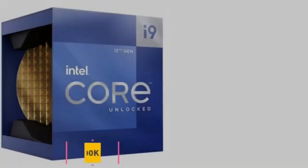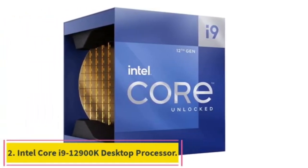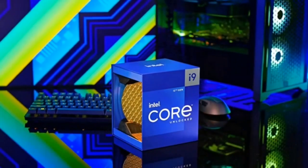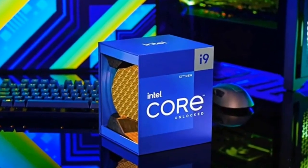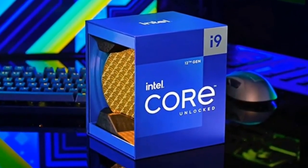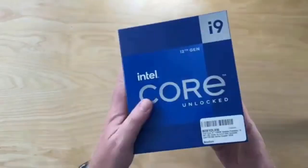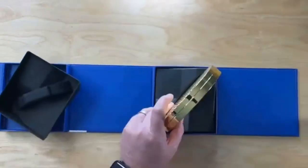Number 2. Intel's been producing some amazing chips for the past couple of years, really raising the bar, delivering products that are reliable, versatile, and extremely powerful. Intel's 12th Gen Core i9-12900K processor features 16 cores, with the total being split between 8 performance cores, P-core, and 8 efficiency cores, E-core. When it comes to boost performance, you're looking at 5.2 GHz, and you will get 30 megabytes of smart cache, 14 megabytes of L2 cache, and support for lightning-fast DDR5 memory.